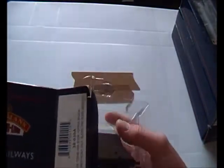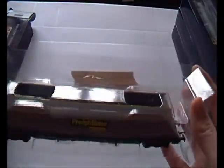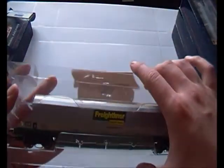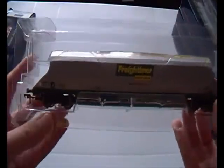So yeah, right. Let's open this box and see what it's like. As this is a wagon, it wouldn't have the polystyrene box come out. Right, there's the box itself. It's got this plastic insert, which is sort of like the new packaging, but it doesn't have the sleeve as such.